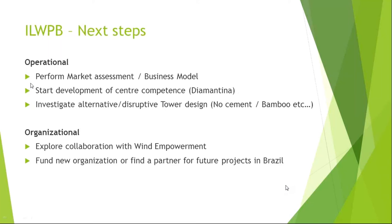This is really in line with our vision to start the development of a center of competence, and we think Diamantina would be a good idea, because there we have one of the trainers, which Marco has mentioned, who is really interested and very capable, enthusiastic about this project.